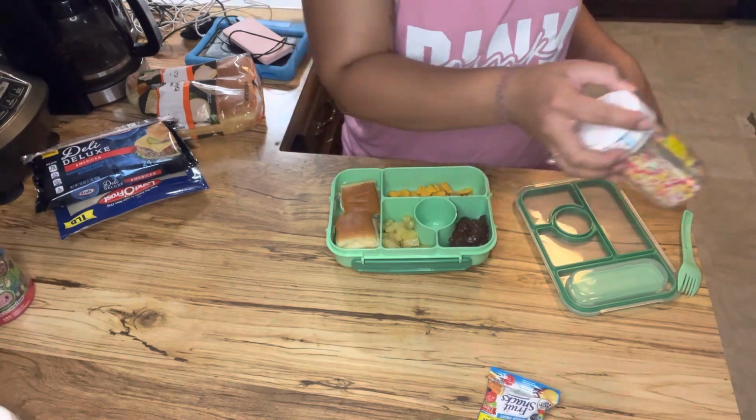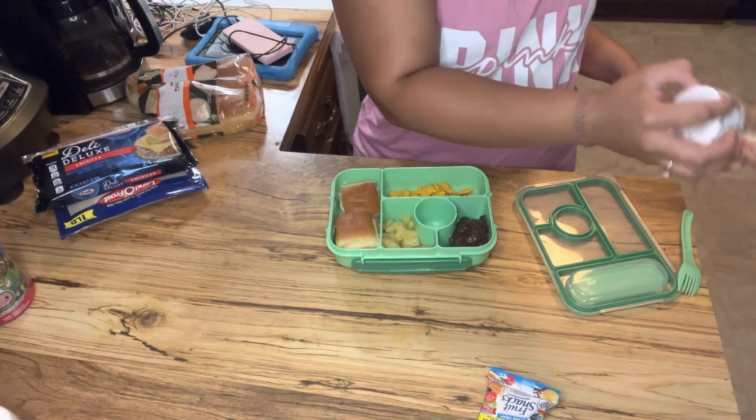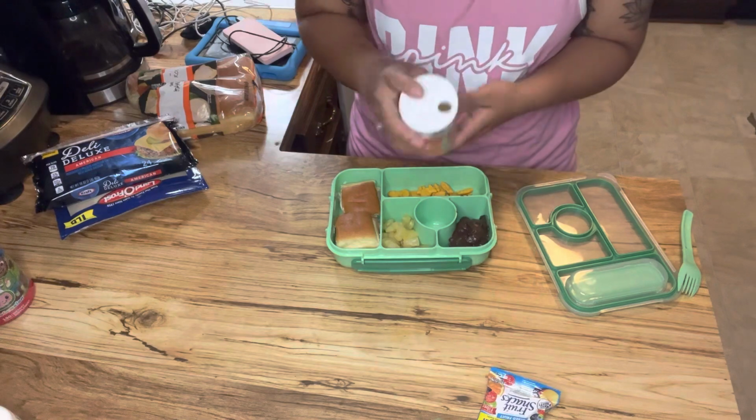Jackson then decided he wanted the whole box of goldfish, and then he helped me pick out the sprinkles to put on Kaisen's pudding.